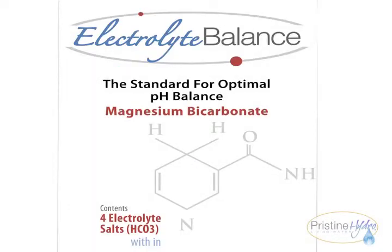Patented electrolyte balance formula. Just add electrolyte balance to all the water you drink and you can balance your pH. If your urine is acidic, below 7, just add a little more electrolyte balance to the water you drink. You can even take an ounce before bed. It really helps you sleep. It's now that easy to balance your pH.